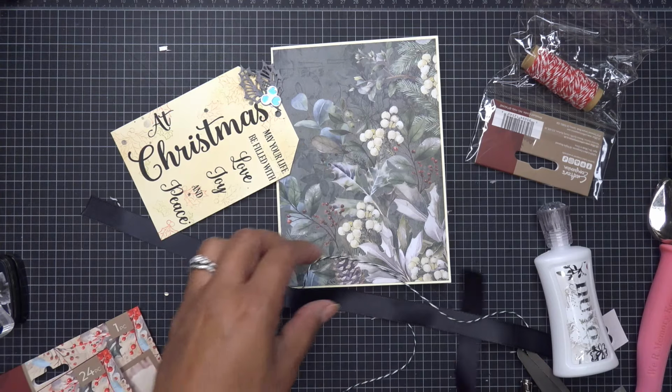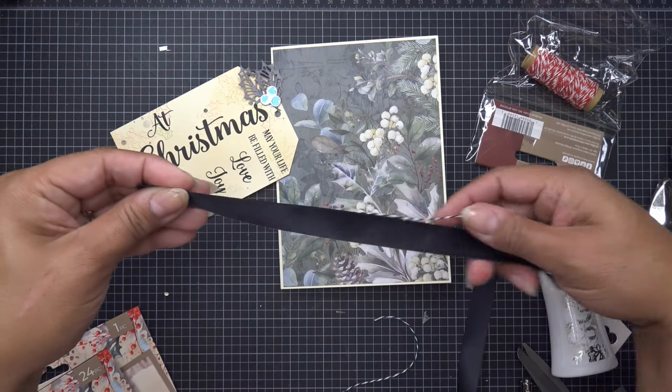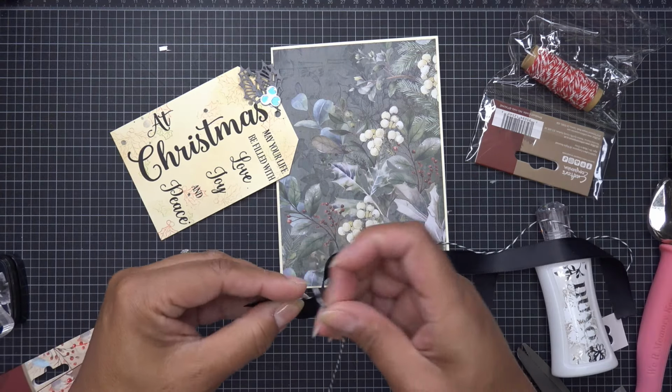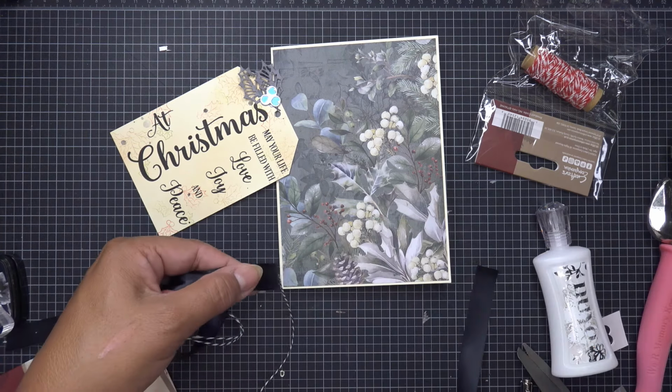Alright. Again, I'm just going to try to tie them together. And maybe you want a little more of this green, you know. Maybe one piece isn't enough. How about we do two? Just so it's a little more obvious.